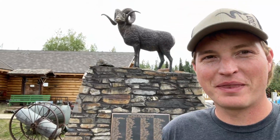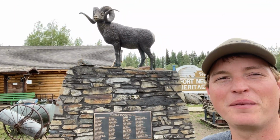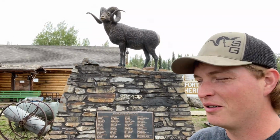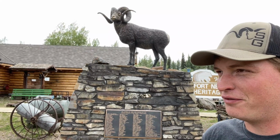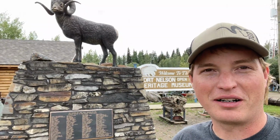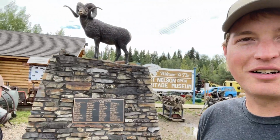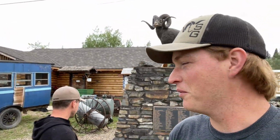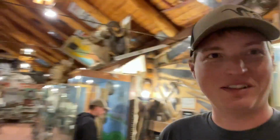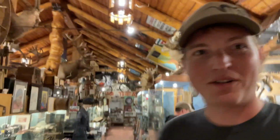Stop here every year. This is the famous Chadwick Ram, the biggest stone sheep that's ever been harvested. It's supposed to be the finest big game trophy of any type of animal in North America. Pretty cool place, there's an ice cream shop, old cars, and in the museum there's some pretty neat things, but we'll take a look. Sneak peek inside the museum. Artifacts, pretty cool.